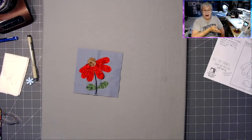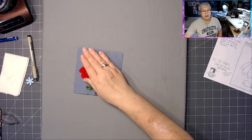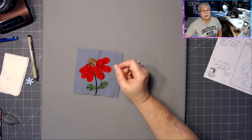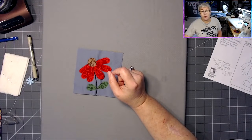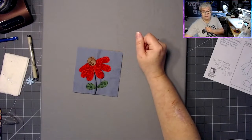A big reason why I switched over from the purple to the clear is because I found that sometimes I put on too much and the purple doesn't go away under lighter fabrics. And I use white and tea stain muslin a lot. And sometimes I find that if I use too much, the purple stays purple. But if you go really light with it, you should be fine.